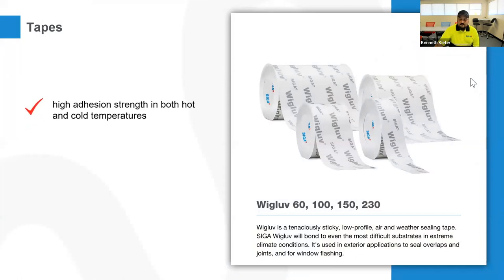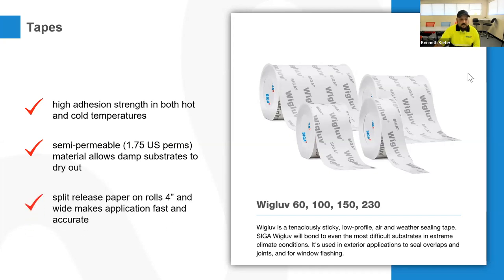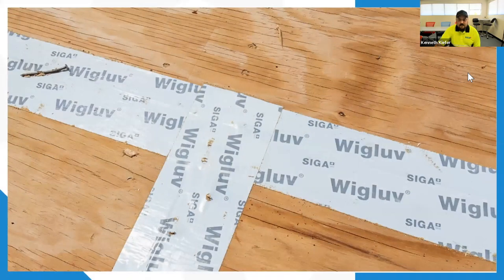Wiglove has a very, very high adhesive strength, again in both hot and cold temperatures. This tape is also semi-permeable, so damp substrates can dry through the tape. And drying is really, really important with these types of buildings. And again, there's a split release on 4-inch or wider rolls to make the application as easy as possible. And this is the roof sheathing, taped and sealed continuously on Finch Cambridge with Wiglove.